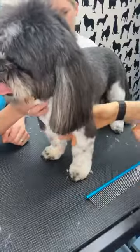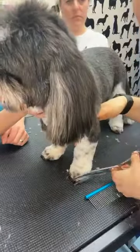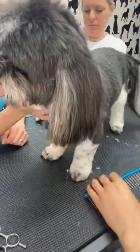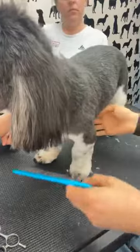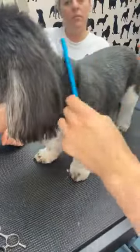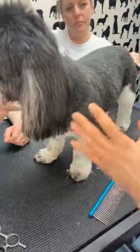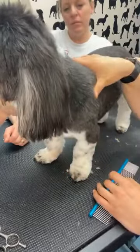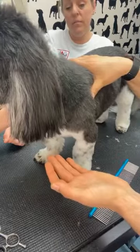The problem is, I found, that people label the breed and then they're like, oh my God, I have to do a Westie. What do I do with a Westie? Oh my God, I have to do a Spaniel. What do I do with a Spaniel? If you think about a Schnauzer, all the grooming styles are the same, just a little bit different. Because a Spaniel is actually similar to a Westie style.